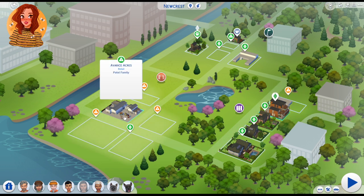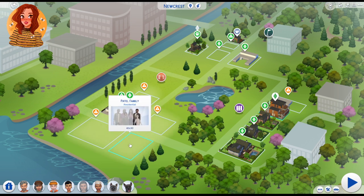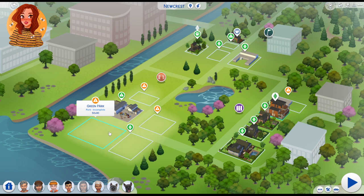This section we haven't really started. This is going to be a shopping area. Then it's going to be Green Park Bar, so we're going to have a bar and club area, a nightclub, the Patel family home, and then Green Park.